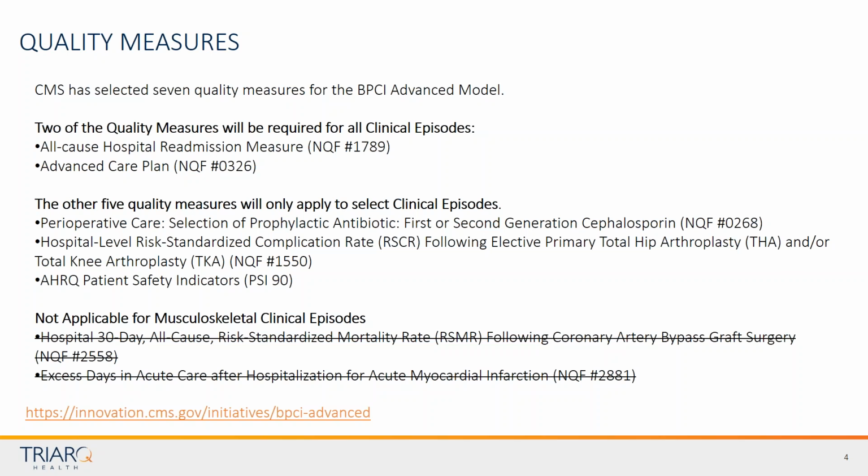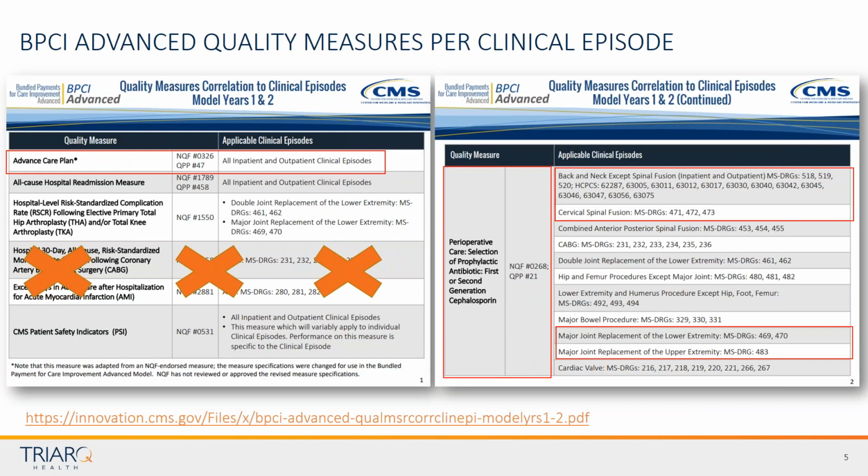If you're in the bundle for hip and knee, which most folks are, then there's the hospital level risk standardized complication rate following elective primary total hip arthroplasty and or total knee arthroplasty. And then the last one is AHRQ patient safety indicators. So before we get too worried, wait until I get to the next screen where it gets really good.